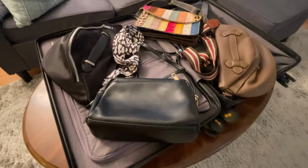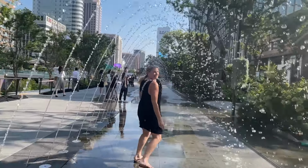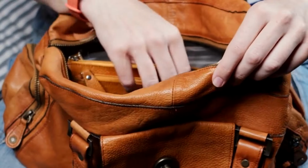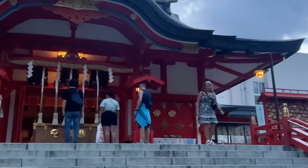Choosing your everyday carry bag for travel can be challenging because it needs to check so many boxes. You need something that is comfortable, the right size for all of your daily needs, very secure, and well, I think it should be stylish too. Today, we're going to compare the Crossbody purse with the very popular Sling Bag to see which might be the best for you on your next trip.